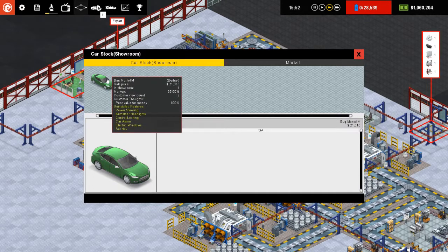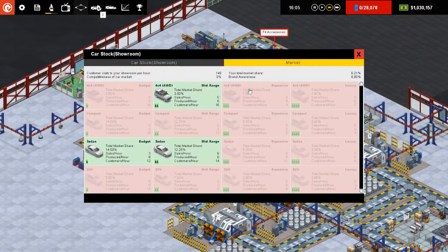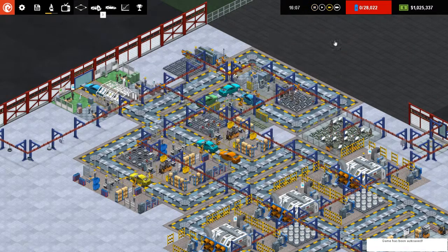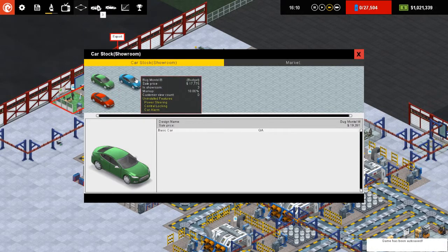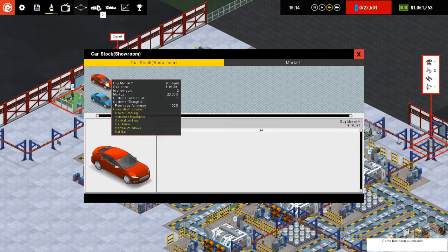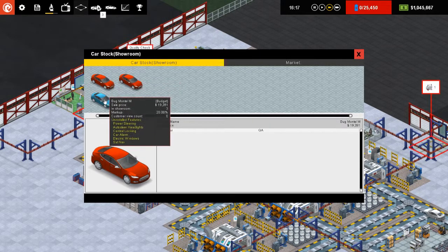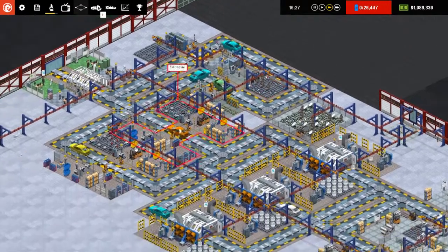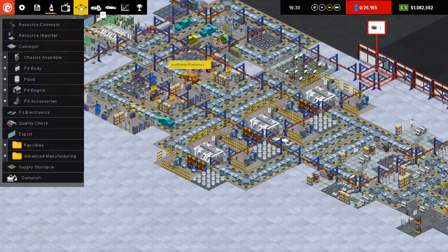You've got customer views too. Poor value for money, 100%. Poor value for money. 100% poor value. Maybe it's the markup. Maybe it needs to be less. Might do. What about 20%? What do they say about it then? Still 100% poor value for money. Oh, okay. They're still saying it's poor. Yeah. I don't get that. How's it poor value for money?